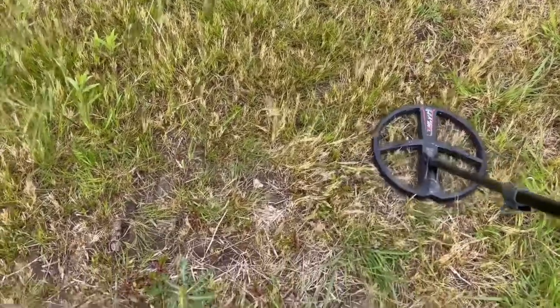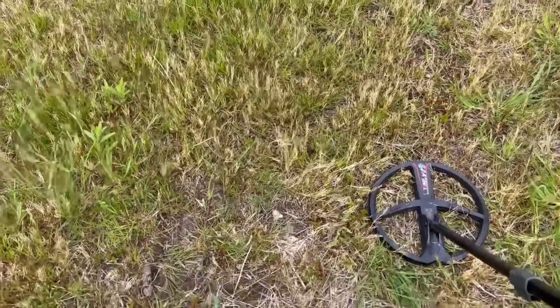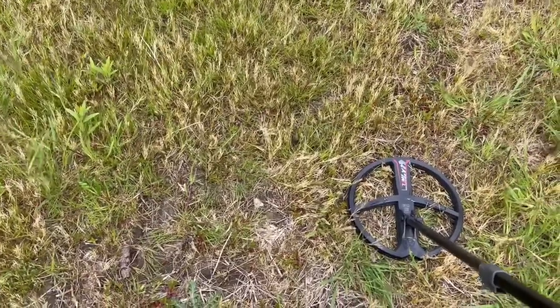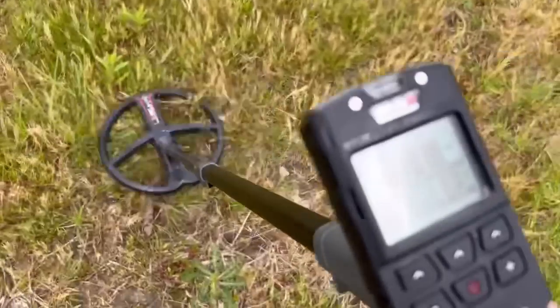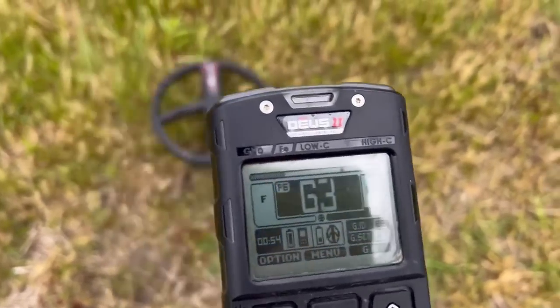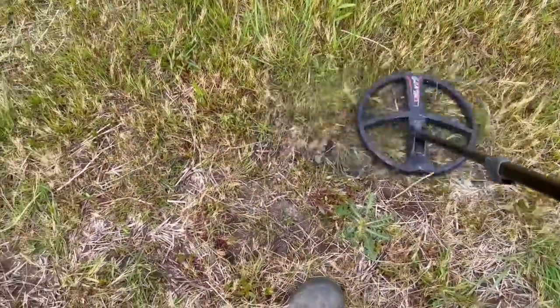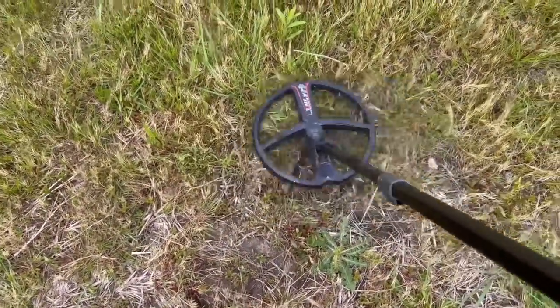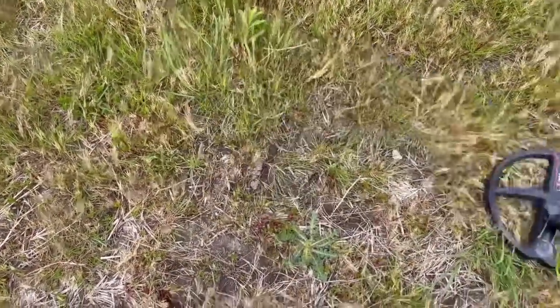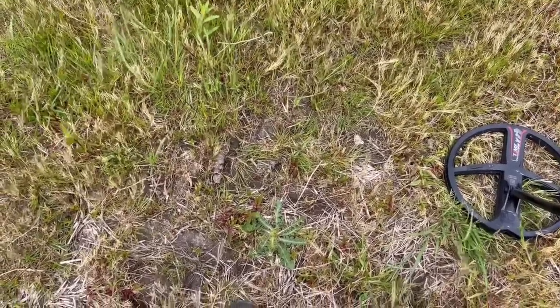Okay, we've got another one. What have we been going for now? About an hour and 15 minutes, so quite busy for an hour and 15 minutes. This one's coming in at 63, 64. I'm thinking a bit of lead again, but there's only one way to find out.